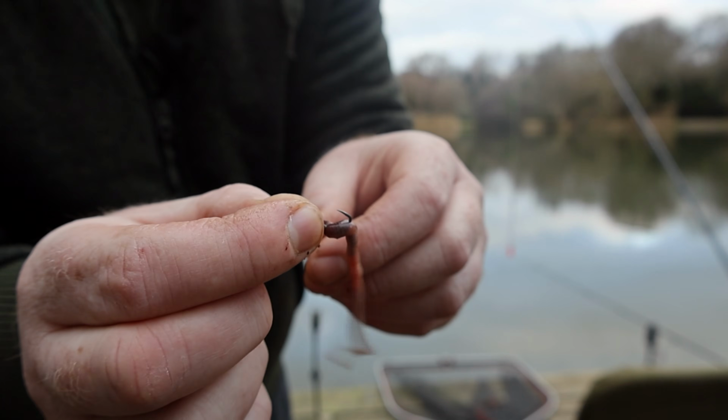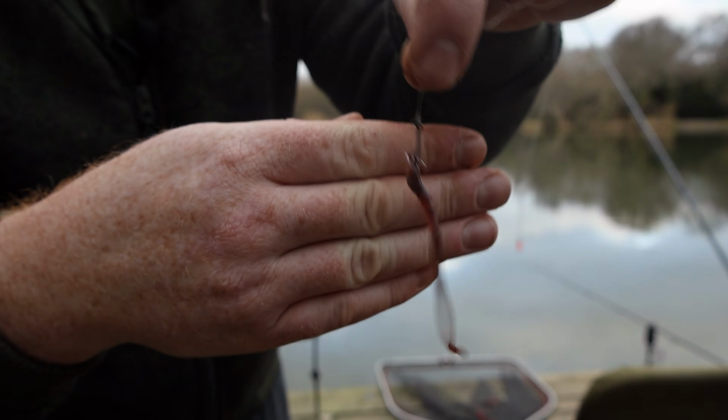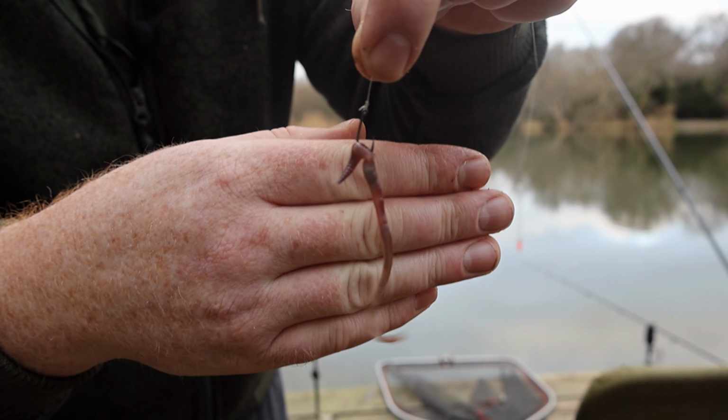Basically just nicking it through the worm twice. Sort out the line there, we go. Big perch, here we come.